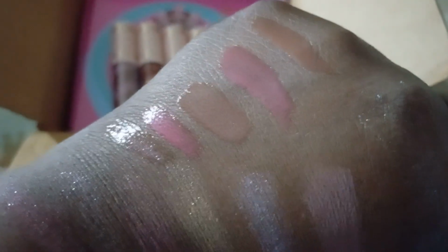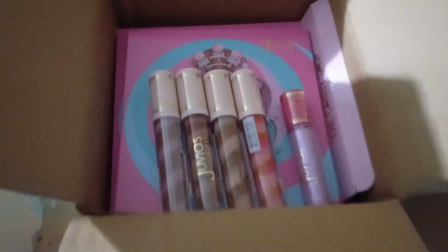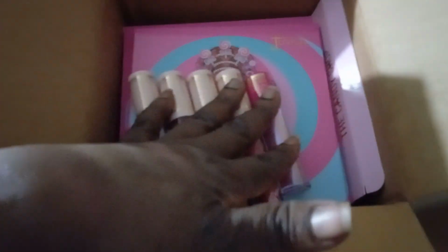Okay, so here are the swatches of just the shimmers. I'll do one matte, one brown matte, and then the glosses that I picked up. And yeah, the pineapple one was out of stock, but I am happy with my order. And thank God I got these on sale, because I am very excited.